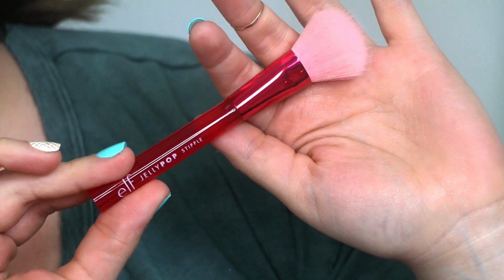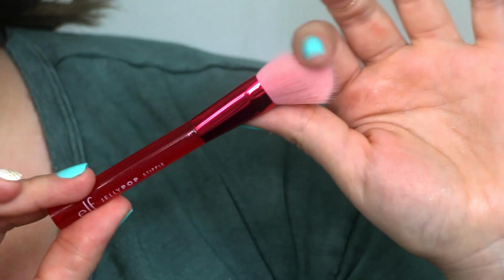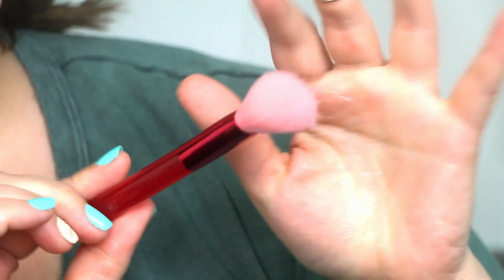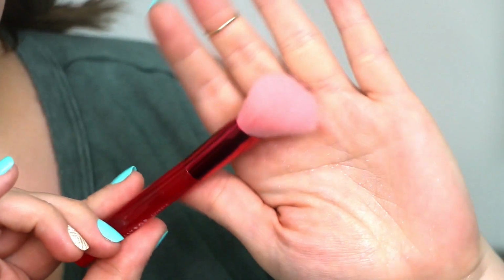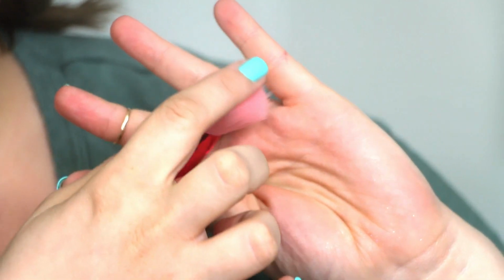This is the Jelly Pop Stipple Brush. It is $8, and under the details here, it says, add an extra pop to your brush set with this Jelly Pop Stipple Brush. This brush features layered bristle brushes to create a soft airbrush look to the skin, perfect for applying blush, highlighter, or foundation. We recommend using it with the Jelly Pop Flush Blush for a seamless blend onto the cheeks.